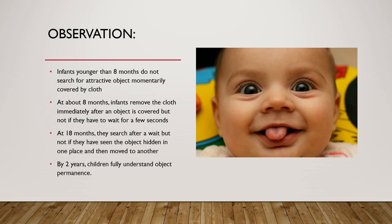Now, after Piaget and his colleagues ran their tests on infants of various ages, somewhere between 0 months and 2 years, they were able to make these concise observations. They were able to observe that infants younger than 8 months do not search for attractive objects momentarily covered by a cloth. At about 8 months, infants remove the cloth immediately after an object is covered, but not if they have to wait a few seconds. At 18 months, they search after a wait, but not if they have seen the object in one place and then move to another. And by 2 years, children fully understand object permanence.